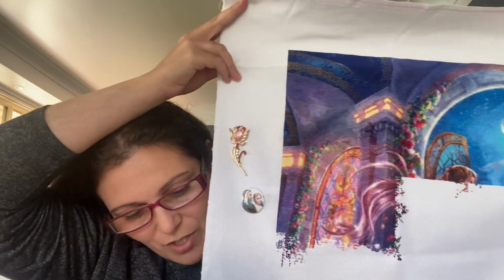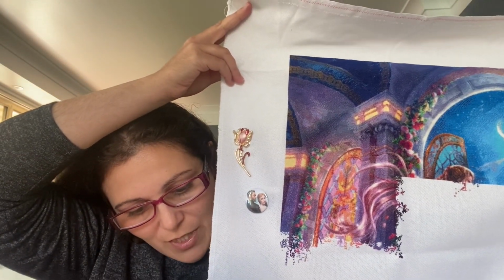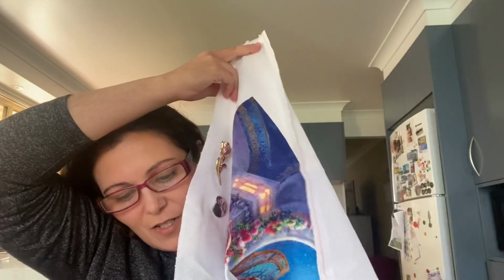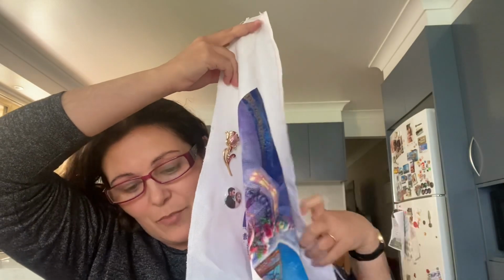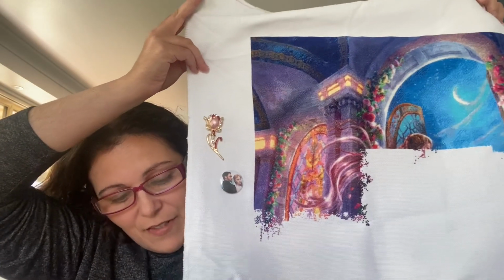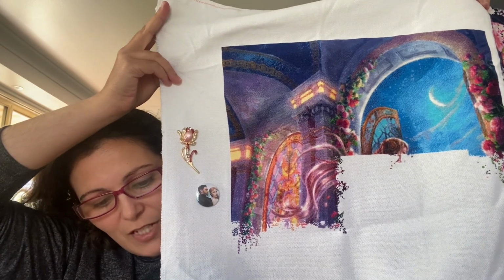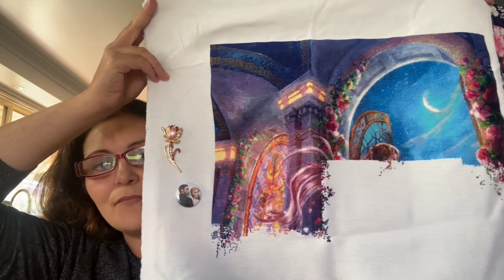I managed a total of 5,628 stitches on this one. And it is now 39% complete. 69,353 stitches out of 177,800. So that's really good there.